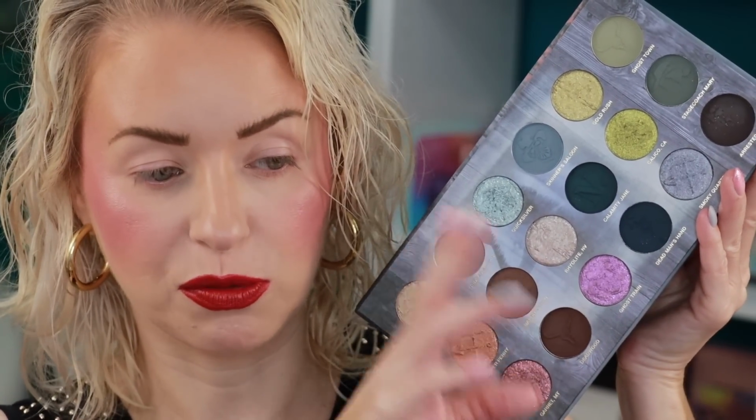So I think I want to start here. We're definitely going to use the greens. We'll do that in the second look. But I think I'm going to start with this shade right here. This one is called Undead Sheriff.